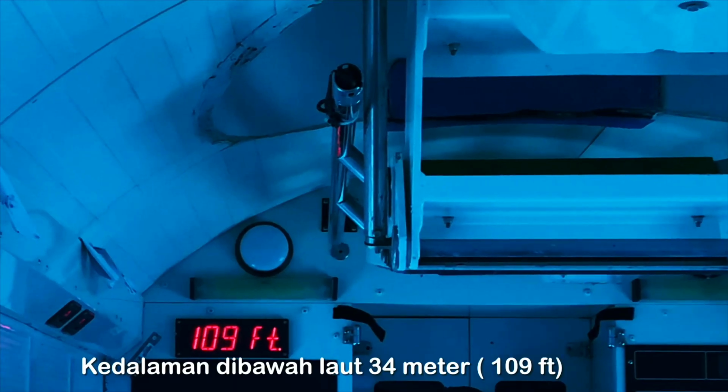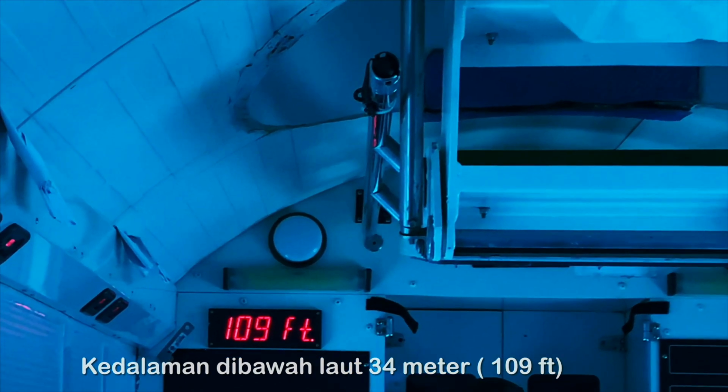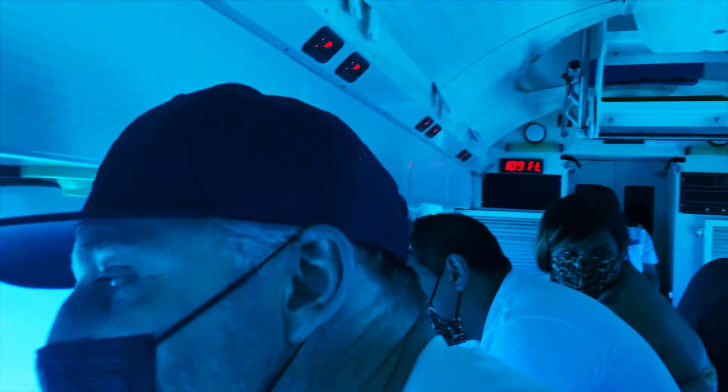So port side, you guys are going to be going out the back, and starboard side will be coming out the front. So you will be going out the opposite hatch you came down.